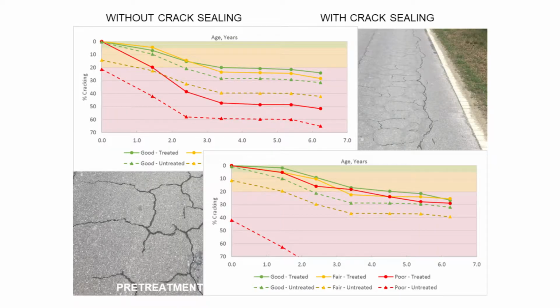Don't be fooled by the red in there for the single micros. It looks a little alarming, but they're not as poor as the ones where it didn't do anything. So still about just barely over the 20% threshold. The control sections are more like the 40-50% cracking right now. And we saw the same thing with the crack sealing.